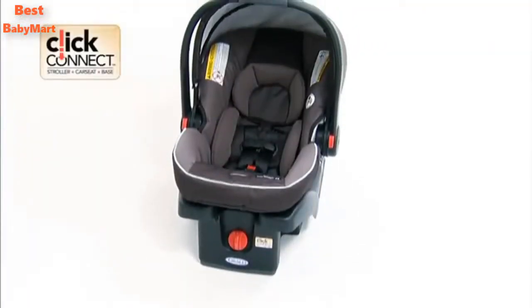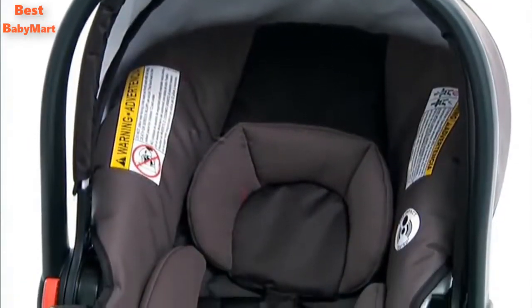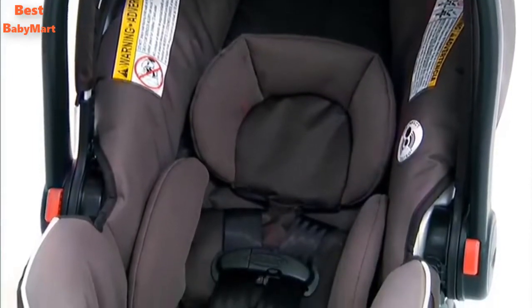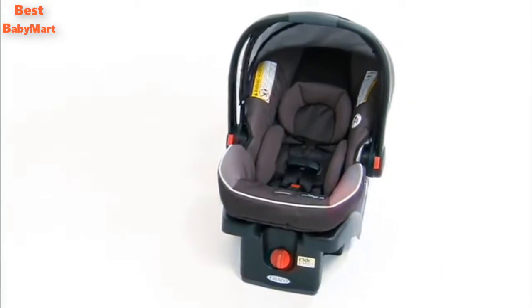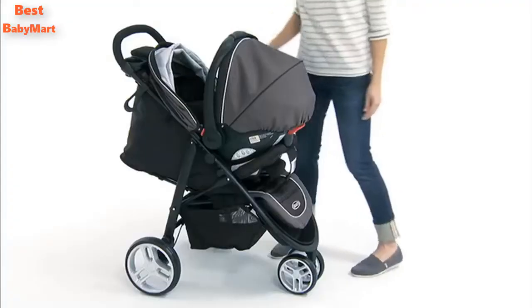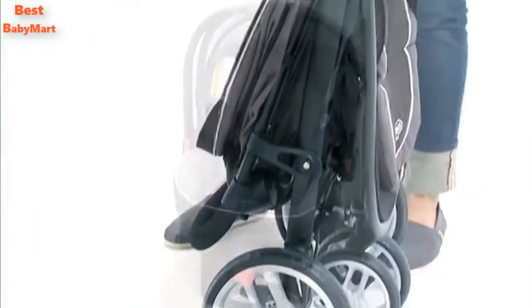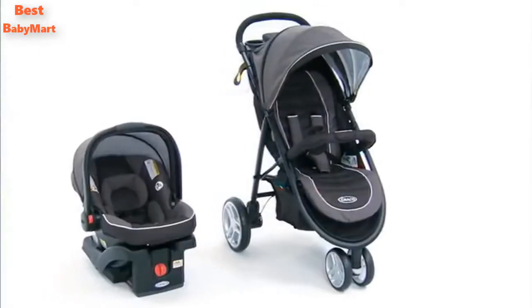This travel system includes the Graco Snug Ride Click Connect 35 Infant Car Seat, which is part of the top-rated and best-selling Snug Ride family of infant car seats. It's designed to protect your infant from 4 to 35 pounds while riding rear-facing in the car. The car seat is also lightweight. It connects to the included infant car seat base and the stroller with a secure one-step attachment. You will hear it click right in. It's so simple. For an ultra-lightweight stroller with a convenient one-second fold and a top-rated infant car seat, the Air 3 Click Connect Travel System is a perfect choice.